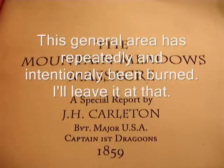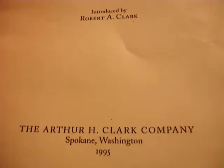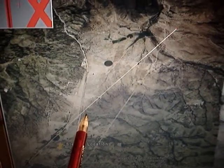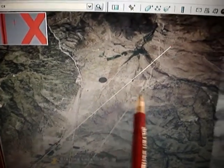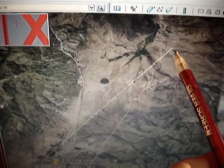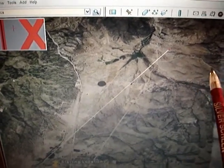So to make these measurements for the burial sites of the massacre, we're going to use Carlton here. This is a clone. You can get it off of eBay. Now, this is where the killings took place. Down here is where they're camped. Right here is Hamblin. Okay. That road from Pinto comes out this way. You should be able to see it.